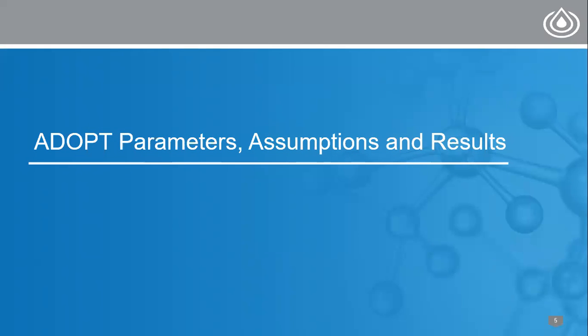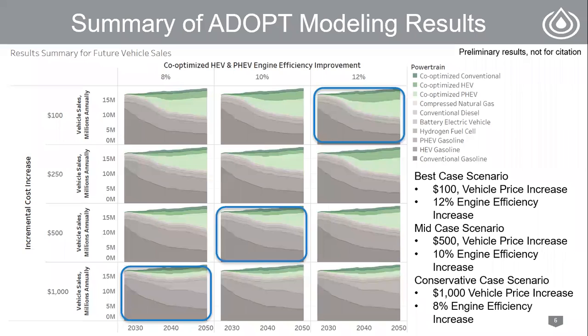I will take us through some of the parameters and assumptions that we use in ADOPT and the summary of our results. The temporal boundary of our analysis is between 2019 and 2050, and it covers the entire light-duty sector. We assume that vehicles with co-optimized engine are introduced in 2027, and the efficiency improvement for co-optimized conventional, which are non-hybridized vehicles, is held at 8% above the business as usual internal combustion engine vehicles.